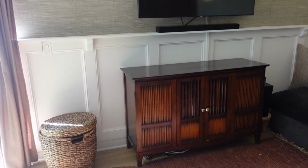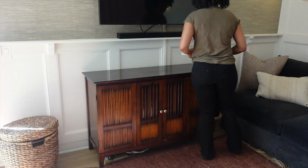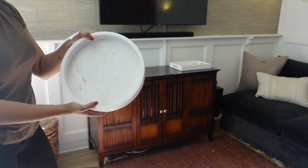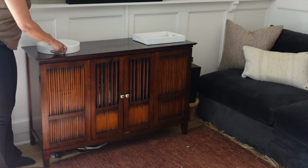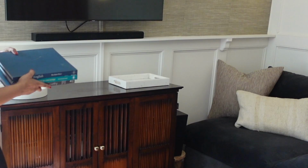So this is the console table that's under the TV. This was here before. This is one of the first vintage pieces I got for our home. I'm just styling it up with this square marble tray and a round marble tray. I got both of these off of Amazon. I will leave them linked down below. They're great because it's the vintage wood, I don't want to ruin it, and sometimes I put drinks on there.